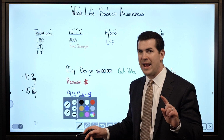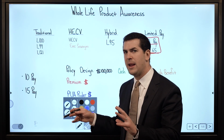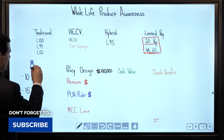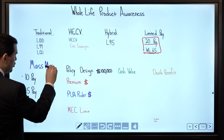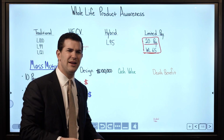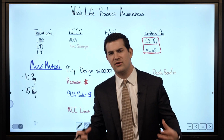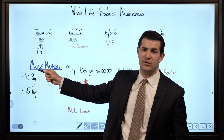Now, I'll also add that different companies have different advantages or treat their limited pay products differently. If you were to look at Guardian, for instance, their 20 pay, whole life 65, even their 10 pay, and compare it with their L95, it's not a huge difference. It's just how the products and the crediting rate are actually treated with those products. With MassMutual, there's a big difference.